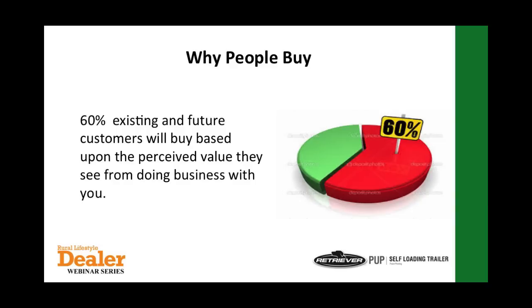Loyal customers stay. They tell other people. They talk to other people about what you do. So you have to understand that from a service manager standpoint or from a dealer standpoint, what can we do in our business to take the 60% of the people that are satisfied with us, right?